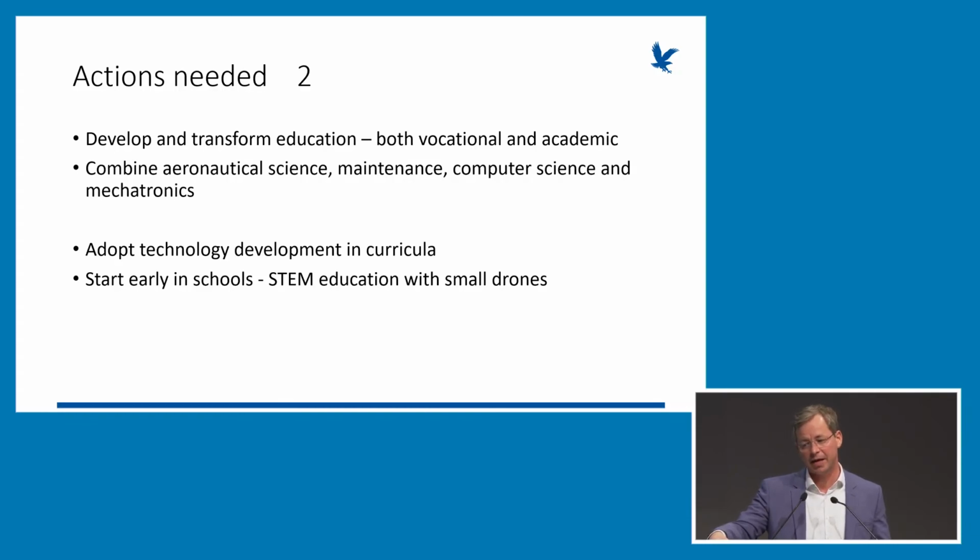Currently we don't have enough of them, because if you learn at a traditional university or a maintenance organization and get trained in aviation and aeronautics, you do not learn what the kV rating of an electric motor is, or what a PID is. So that needs to change. We need to integrate those programs and bring them together, and really bring the technology into the curriculum, both in vocational training and academic.